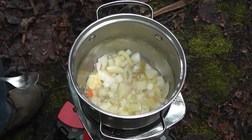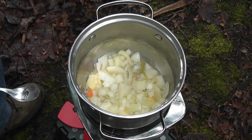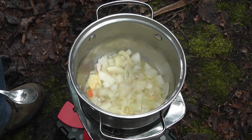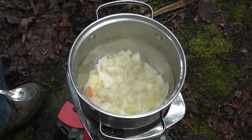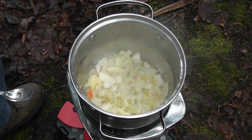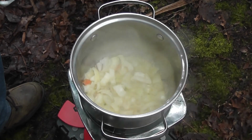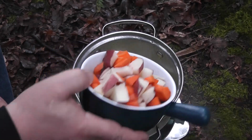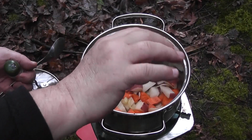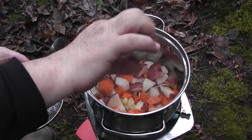Okay guys, what we're going to do is make a seafood chowder tonight. So we've got some onions frying in some butter here. Just going to let those brown nicely. Add some more vegetables and the other ingredients. So I hope you guys enjoy this recipe. Potatoes and carrots in with the onions. A little bit of salt and a little bit of pepper.